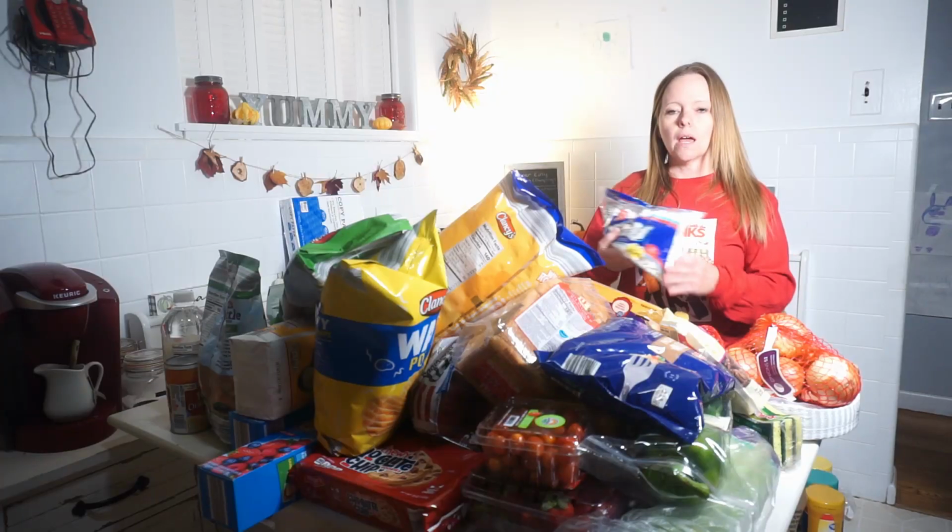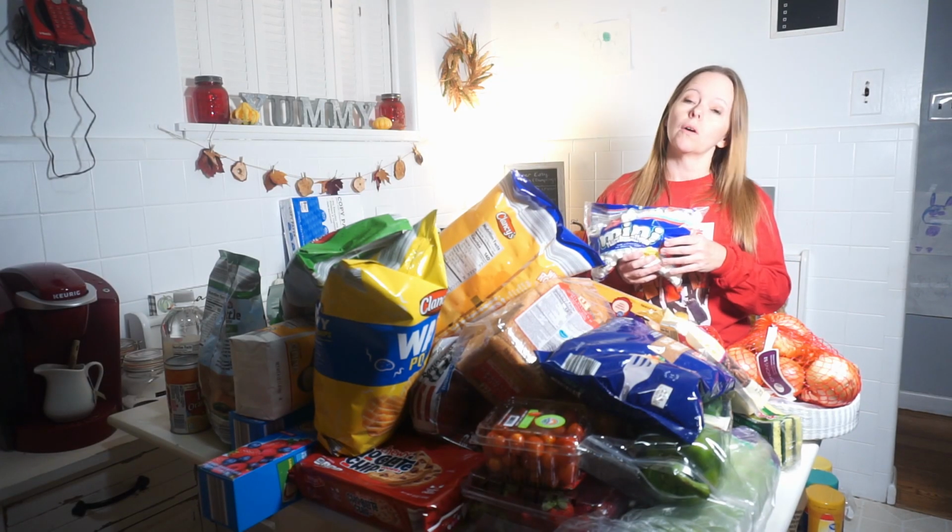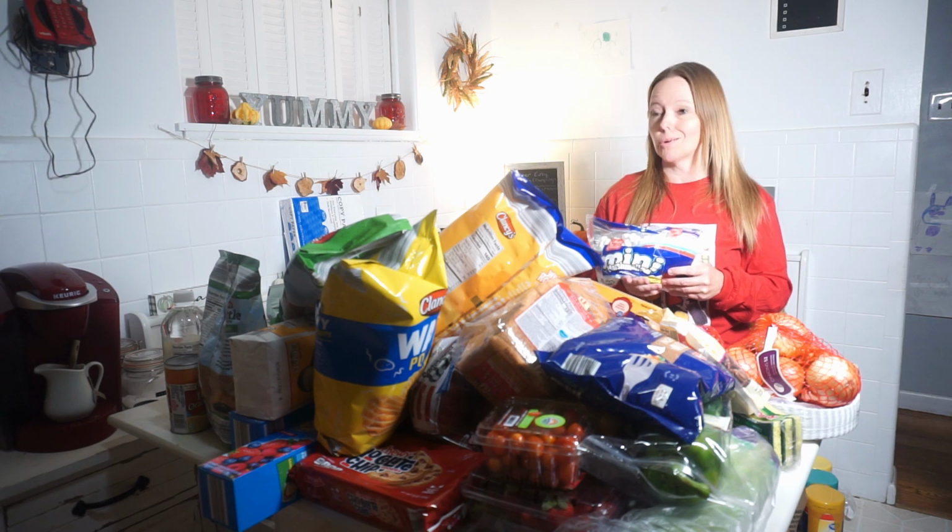Russet potatoes, sweet potatoes. And I told you about the bag of meat. And some marshmallows for the sweet potatoes and a cocoa maybe. I don't know.